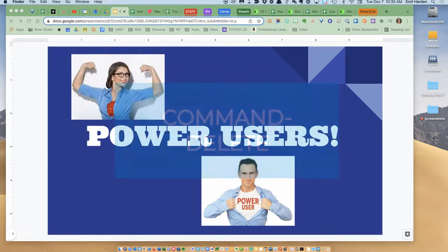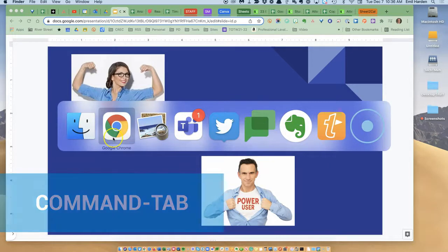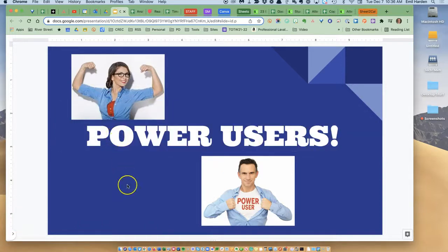A thing that people often ask me about when they see me do presentations is, how do you make this little bar pop up on your screen that shows you your open applications? That's Command Tab. That's called your app switcher. It lets you switch to any of the open apps that you have open on your computer. I'm going to stick with Chrome because that's where I want to stay for now, but it's just that easy to switch to a different application.